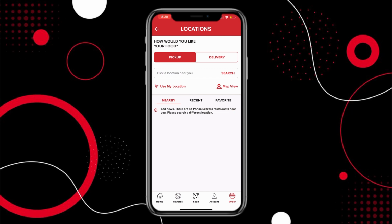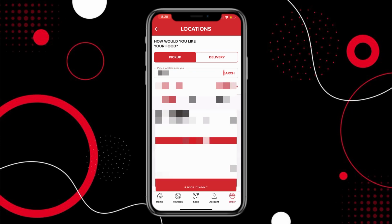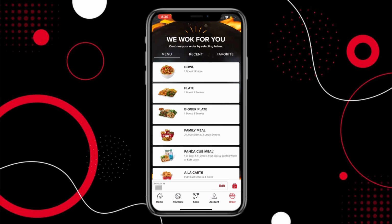When ordering your food, you have 2 options: pickup or delivery. You can search your location or you can use my location. When you hit use my location, this will let the app track exactly where you are and see where the closest Panda Express is to you. You finally made it to the menu. There's a lot of different options you can choose from.